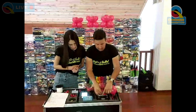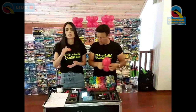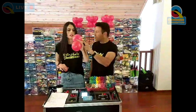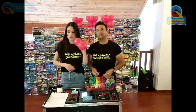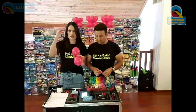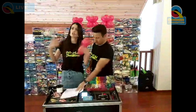Is it too quick for you? Okay, so I'll repeat it. Each cluster is made up of six pieces of 6 inch Quick Links. The base is made out of only five clusters in total. We start with 5.5 inches, then 5 inches, then 4.5 inches, then 4 inches, and 2.5 inches.